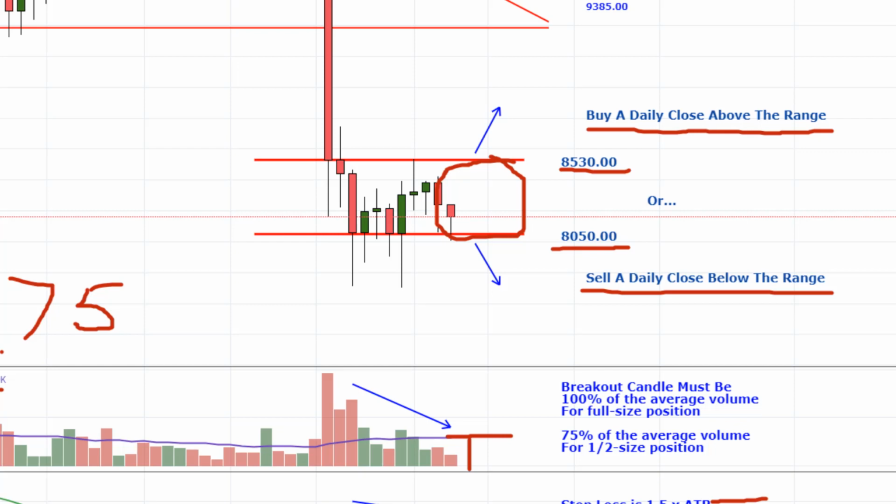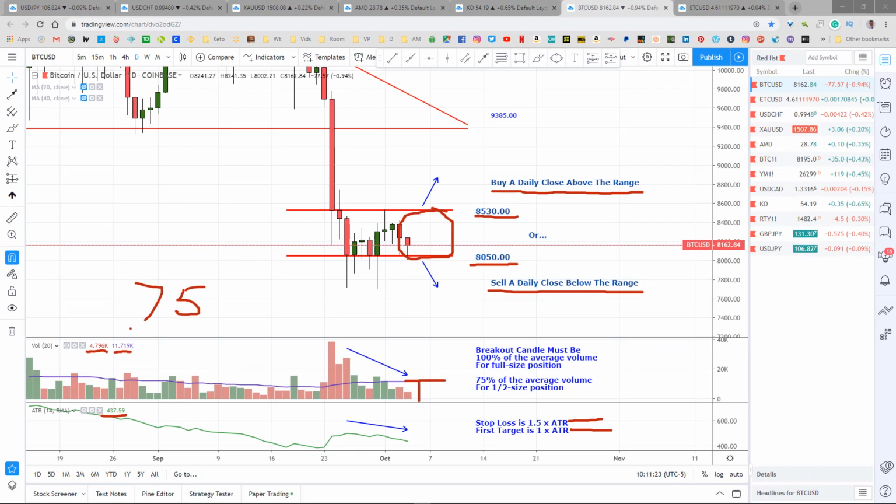The first position has a hard stop loss and a hard take profit at the appropriate prices. The second position will have a hard stop loss and no take profit directly associated with it. I also only risk about 2% of my account on each trade. No single trade should make or break you. That's the setup on Bitcoin.